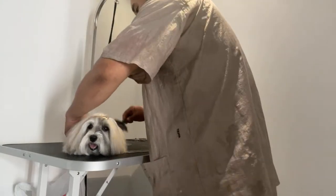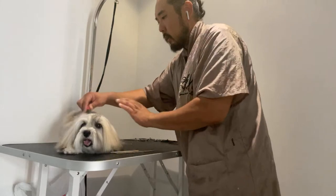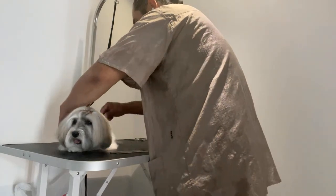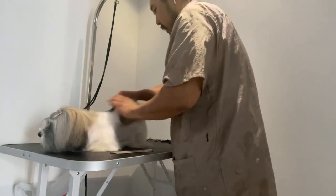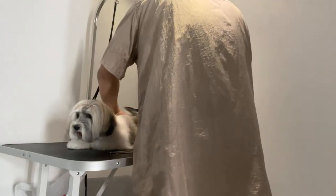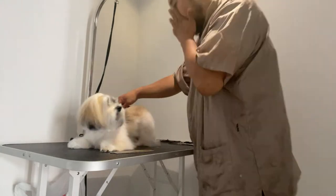Yeah, like right here behind her neck where she was really matted earlier. There we go. Now it's looking much smoother. It's feeling much better. It's feeling smoother. There we go. Okay, wow.